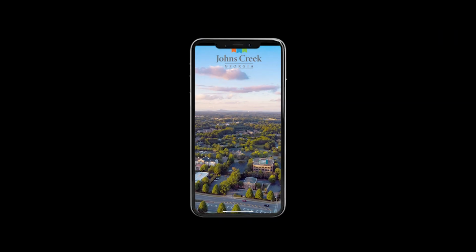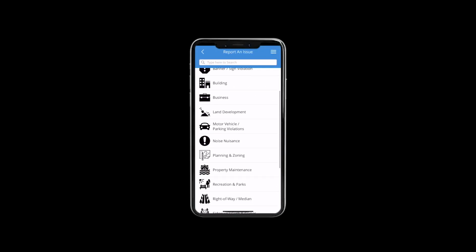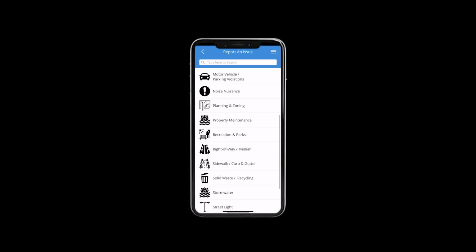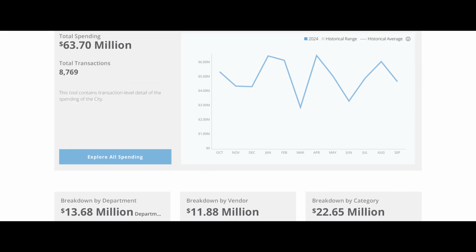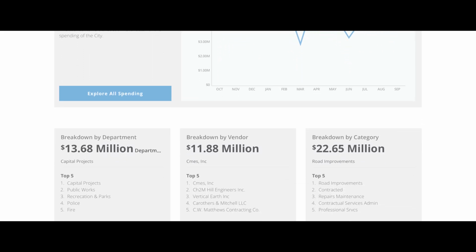We have dashboards where folks can easily view and display our data in a graphical format to make it easier to digest. We have our JC Now app that gives the public the ability to enter a ticket for a pothole or a street light out. Also, there's a lot of information that citizens may find useful that's out there, phone numbers, contact information, upcoming events. A lot of that goes through the JC Now app. Our open checkbook provides that transparency. It shows the public down to a check level how the city's spending their money.